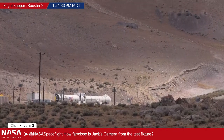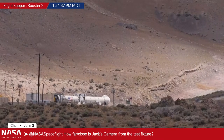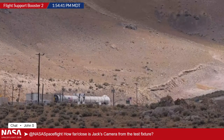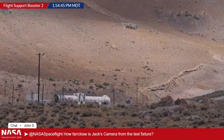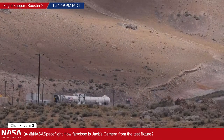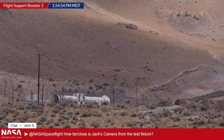Indeed. The irony about this view as well is when this thing fires up, the plume itself will reach far further than what we're seeing right in this view. So they're talking about panning back and looking, zooming back, I should say. This is where you want to be, actually, because look at that concave in the actual mountainside there. That is from previous tests. Yep.